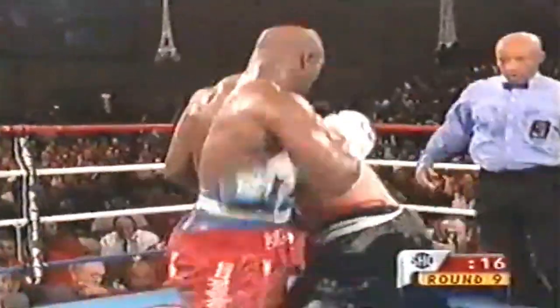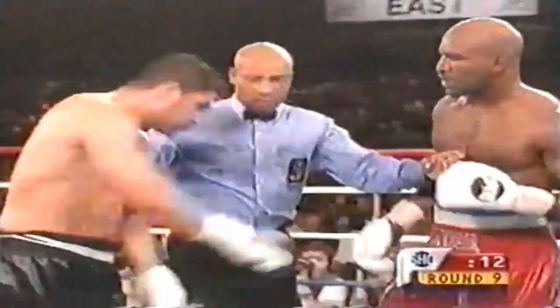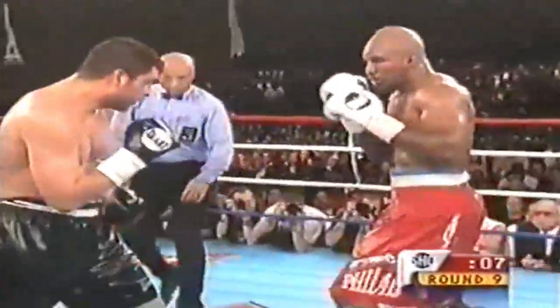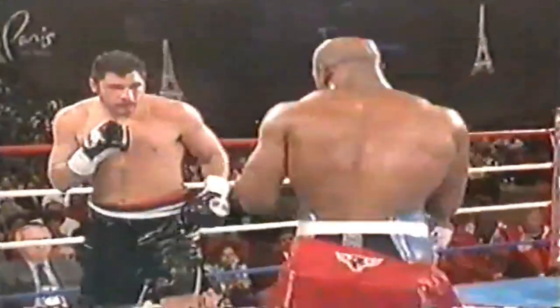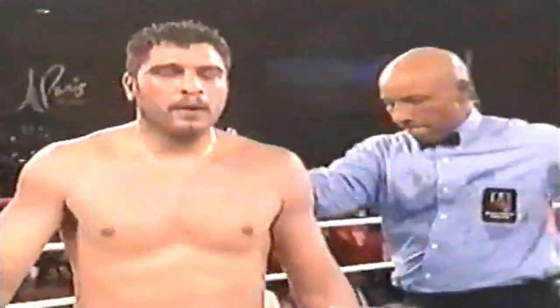Ruiz with a sudden burst of energy here in late round nine. Keep it clean, you guys, keep it clean. Now Holyfield sticking the jab, overhand right that scores by Ruiz at the bell. Big finish in the round for John Ruiz.